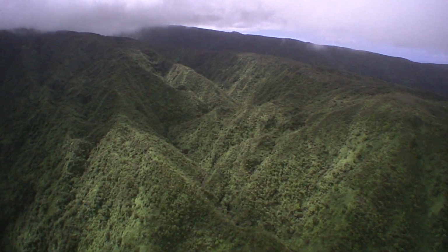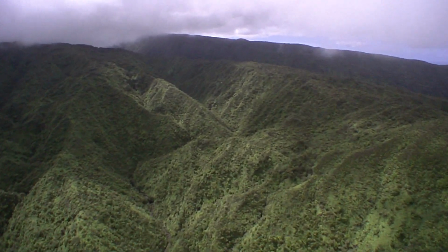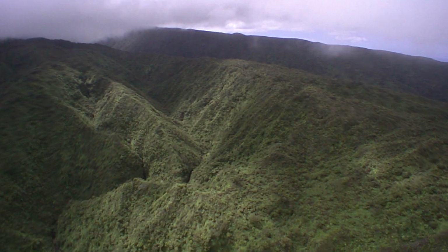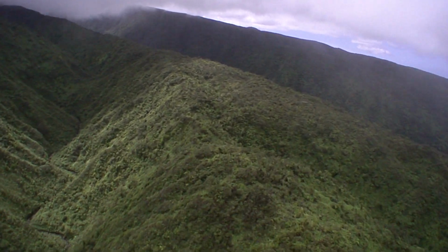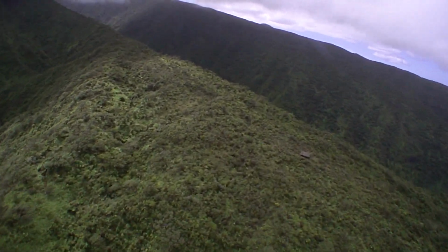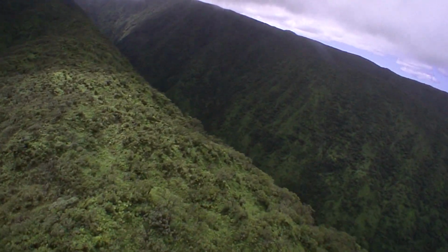Now, as we come up here, this is going to be Honokahau Valley. It is one of those 7 national forest reserves. The walls are really steep, so the wind can kind of whip through it and get a little bumpy. I'll try and keep it smooth for you guys, but it's absolutely stunning.